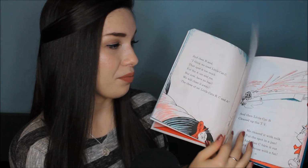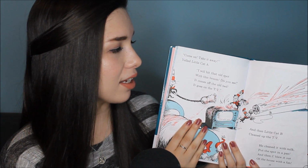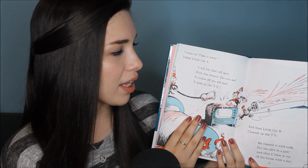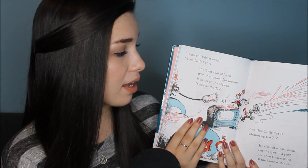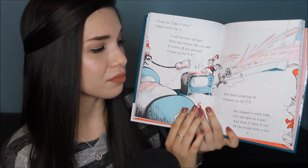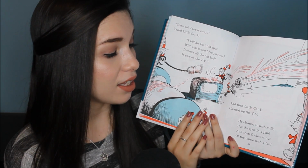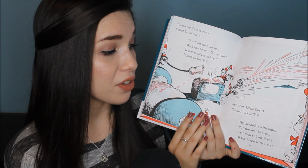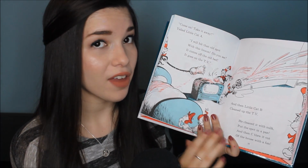Come on, take it away. Old bed, it goes on the TV. Then little cat B cleaned up the TV. He cleaned it with milk, put the spot in a pan, and then C blew it out of the house with a fan.